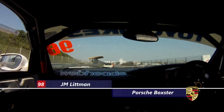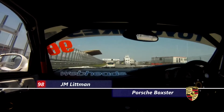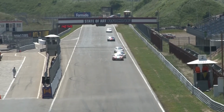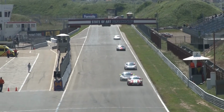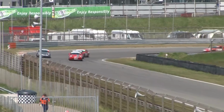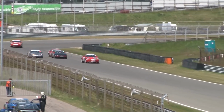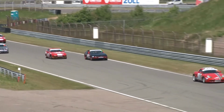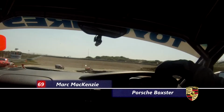Simon Hawksley is racing in the 924s this weekend. Alistair Kirkham back out as well. And here they come down the main straight once again with Richard Styron setting the fastest lap of the race again. Now Richard it looks like he's going to continue his run of fastest laps as well. He's had four wins on the bounce and 3 fastest laps.